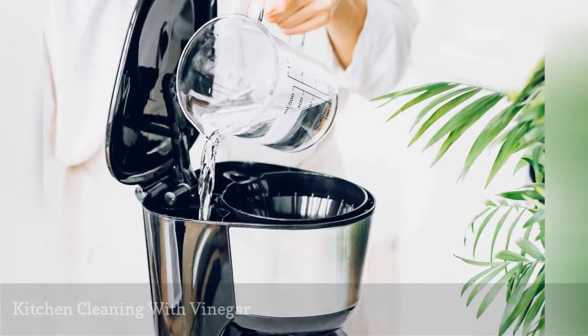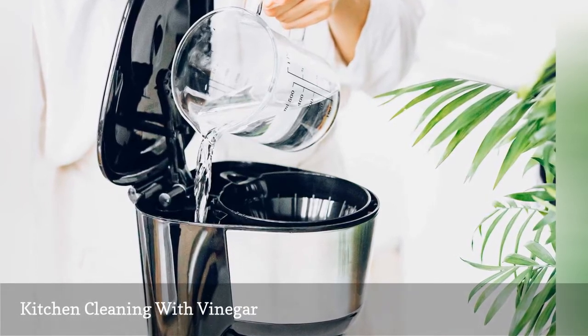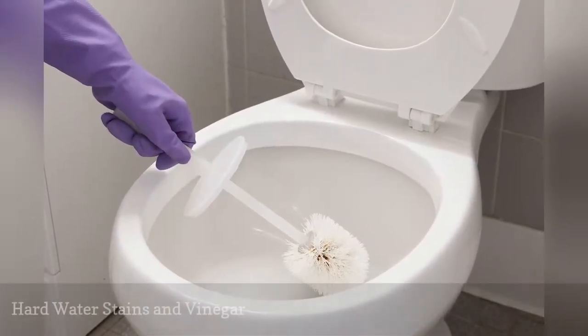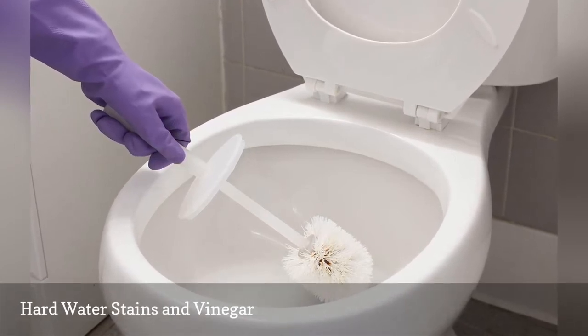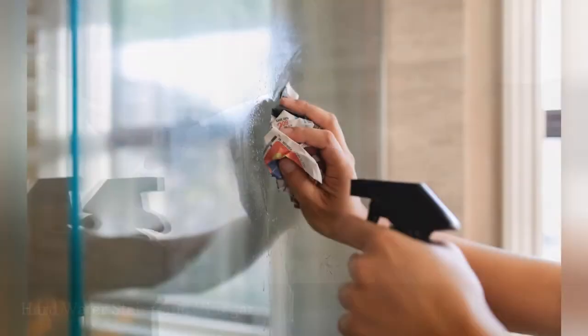Clean your coffee maker out with diluted vinegar every month or so. Remember to run fresh water through it before making coffee. If your toilet bowl, bathtub, or sink has lime deposits from hard water, soak or spray vinegar onto the grit. It should loosen the deposits enough to remove them easily.